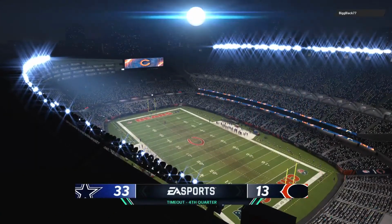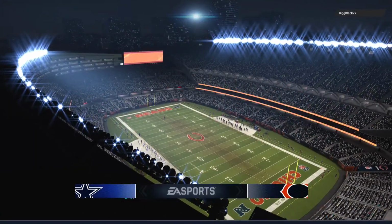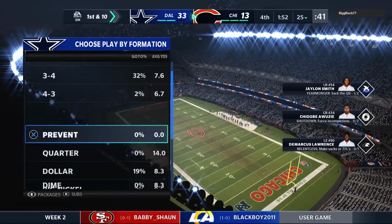And now with 1:52 to go, we get another pause in the action. A timeout here defensively.